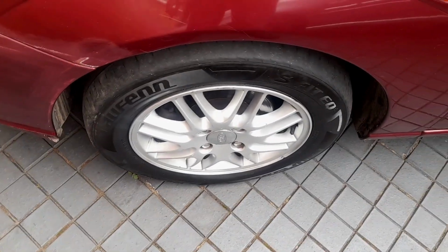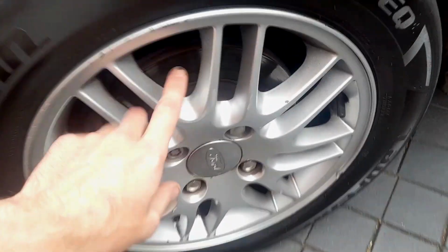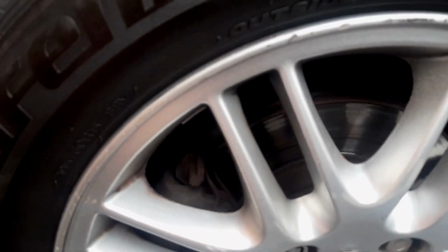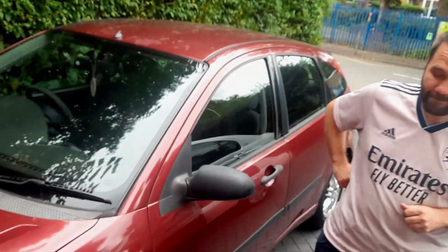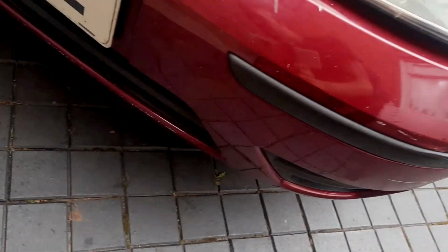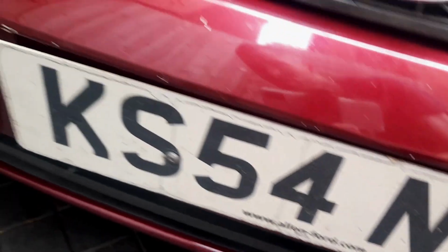The wheels are in good condition, actually, strangely enough. Well, the tyres are completely... Well, the wheels are good. The discs are a bit scored. That's all right. These tyres are a little bit bald. I think the tracking is completely gone on this. But it looks okay at the front. There's no cracks or anything, and it's registered at Alan Ford.